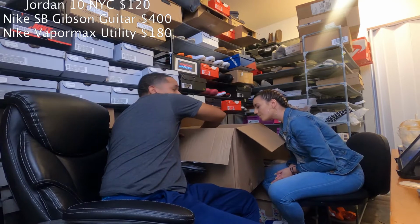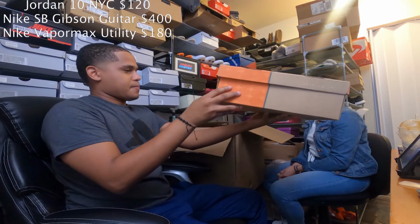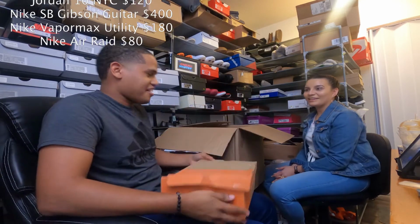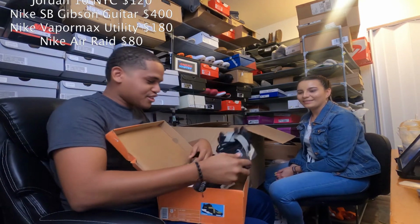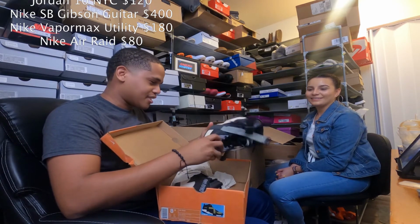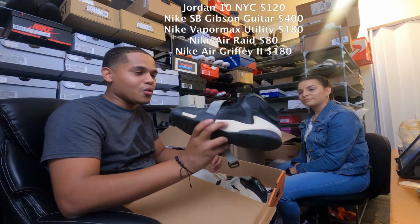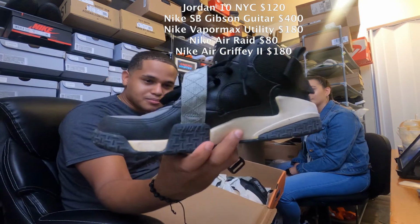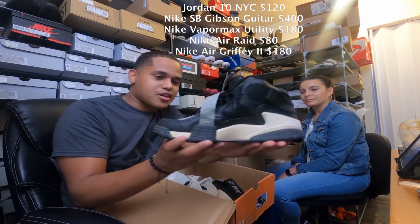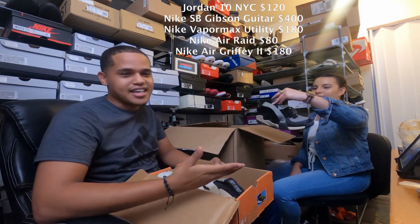Let's see, we have an old box. These are some Nikes also. Nike Air Freight. I actually don't know about these, so I guess we both have to guess. They are pretty beat up and kind of yellowing. They are really old shoes. I have to do some research on these because I don't know myself how much they go for. But how much do you think they go for? If you have to take a guess.